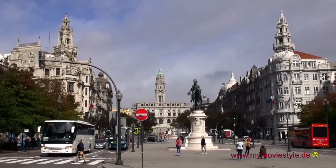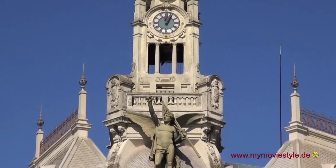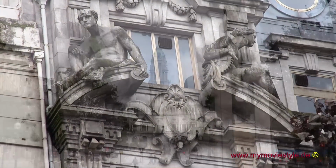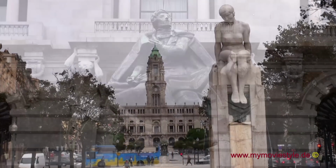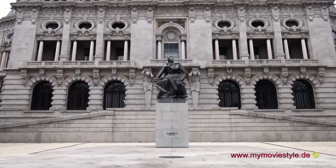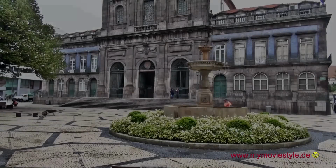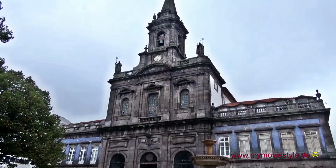Downhill it goes to the Praça da Liberdade with its monumental buildings. There is also the City Hall of Porto, the Câmara Municipal. Behind the town hall is the church Igreja da Trindade.